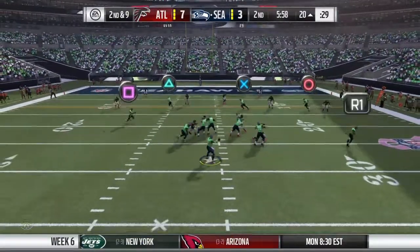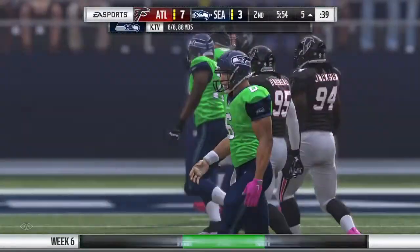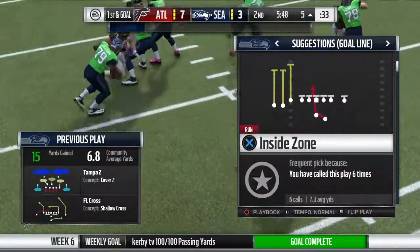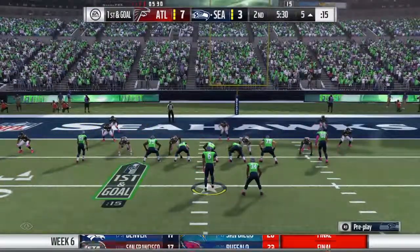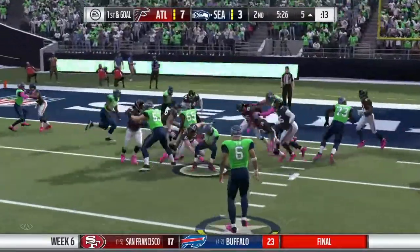Now a shotgun snap as they'll look to throw. That is caught at the 7. It's a really nice 15-yard pickup, and now it's 1st and goal. And the game just keeps evolving. Big guys running those corner routes, so difficult to cover. They've made goal line offense a priority on the practice field this week.